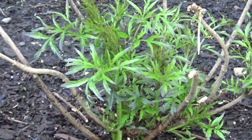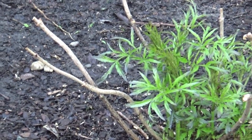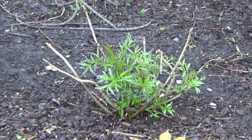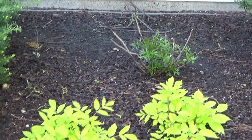And this is the black lace elderberry. I did trim up a little bit. I left some because there was some green in the branches. I might just go in there at some point and cut it all off. I'm just giving it a chance.